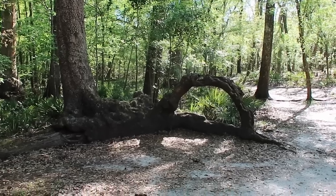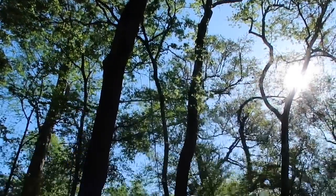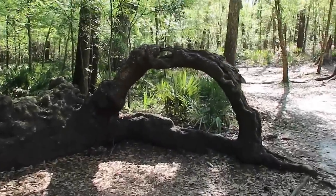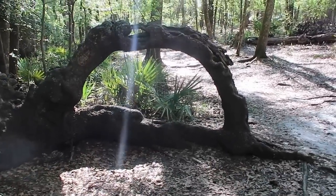Look at this tree. How cool is that? It's a pretty big tree too. But how did it grow like that? I don't know. It's all connected. Yeah, it's like a natural little arch. Is this like a portal? Oh, should we go through it? Yeah, portal to like another land. That's so cool.